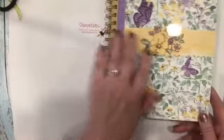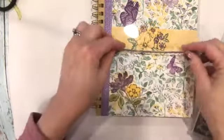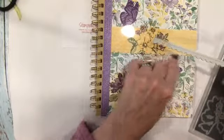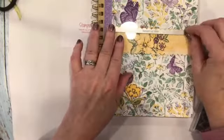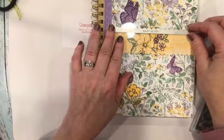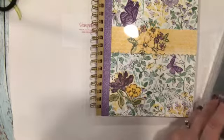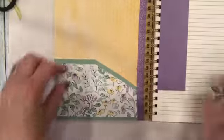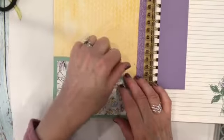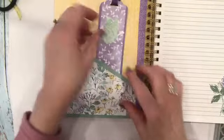So this is the outside, and I've used this die here to die cut, make this edge on here like this. And you could do this edge also, it would be pretty that way. I just felt like I was doing good getting the one done. Oh, thanks, Mom. So this is, when you open it, there's a pocket here, and then I've got this bookmark that I made. You can stick that in there.